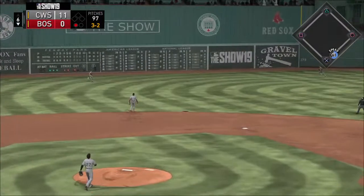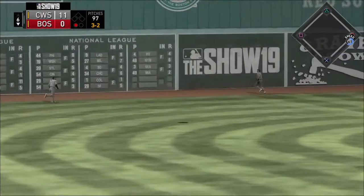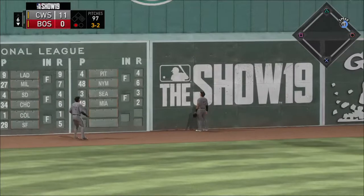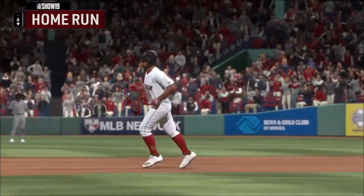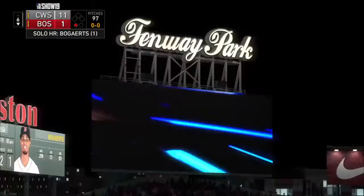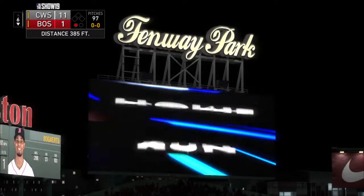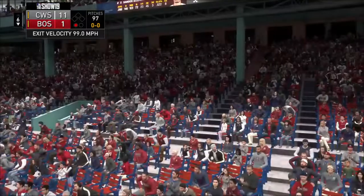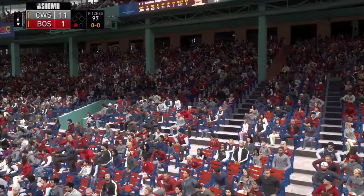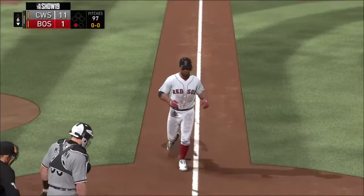A swing and a drive sent out toward the gap. Engel ranging back, still going back. And it's gone into the monster seats. It's a solo shot for Xander Bogaerts, but that'll do little more than make a dent in this big deficit.